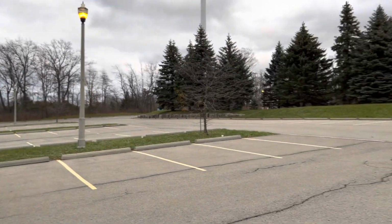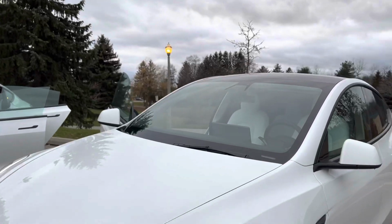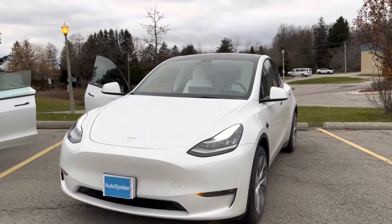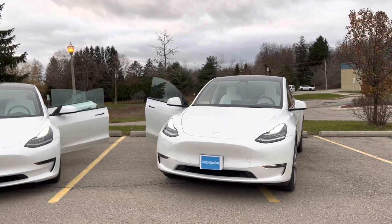So what's your dream Tesla? My dream Tesla, Plaid Model S. Mine would have to be the base Model S. No, you can't go wrong with the long range as well. 3.2 seconds, 0 to 60. Pretty fast cars.